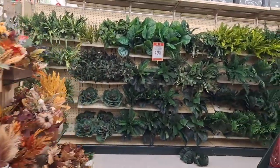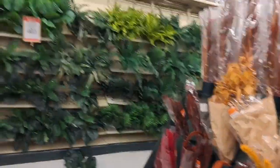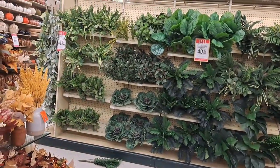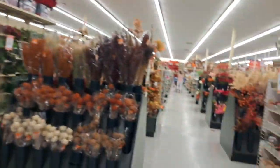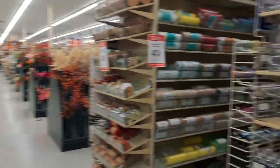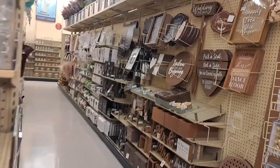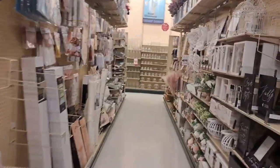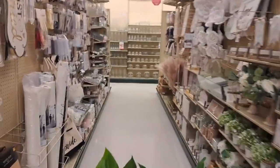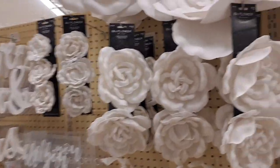Now we're gonna keep on looking and see what else they got. That look like a cabbage right there. Let's go down here. I see some more feathers down here. And I see white flowers down here as well. Go down here and see what they got. This look like the bridal aisle. We could do stuff.